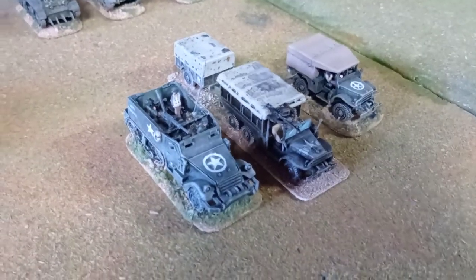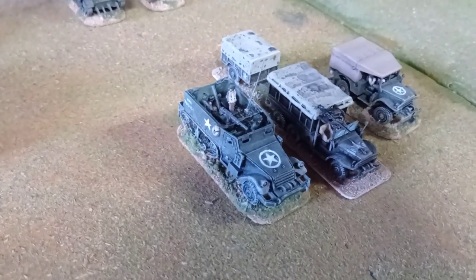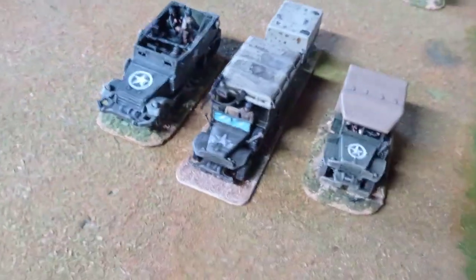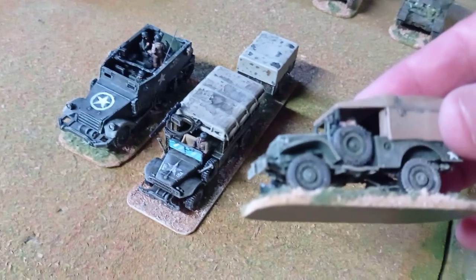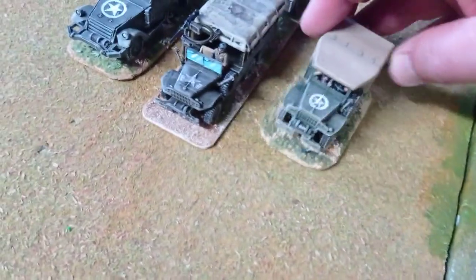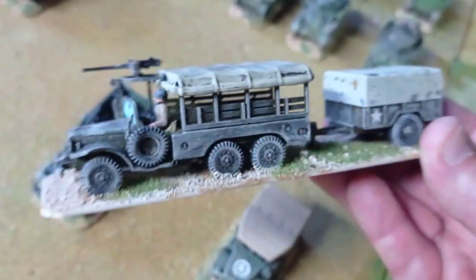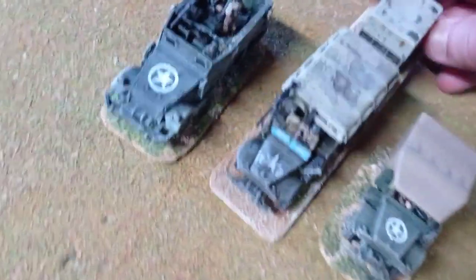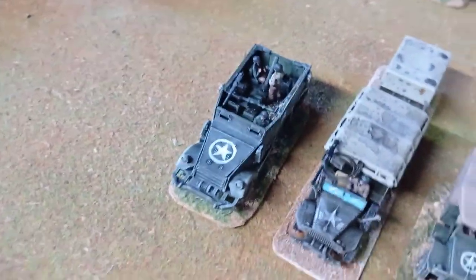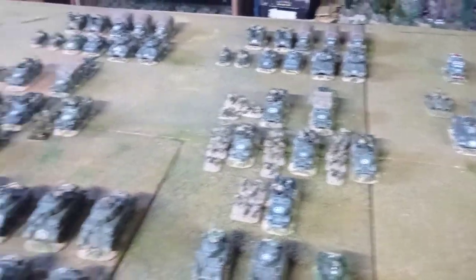This is the command group, a made-up command group for the light combat command. I mean, combat command R, combat command reserve, with a Dodge from Eshi. This one is a six-wheel Dodge from Altaya, sorry. More M4s with mortar, and finally some corps support.